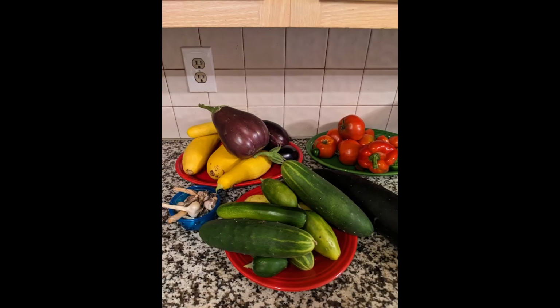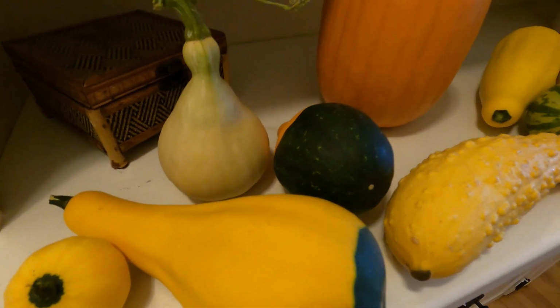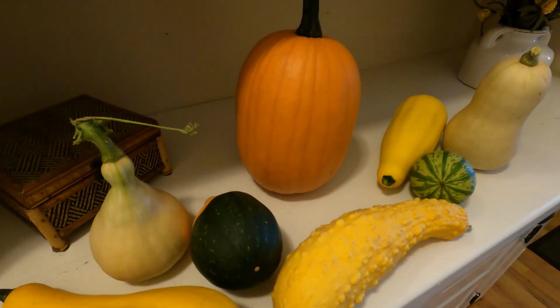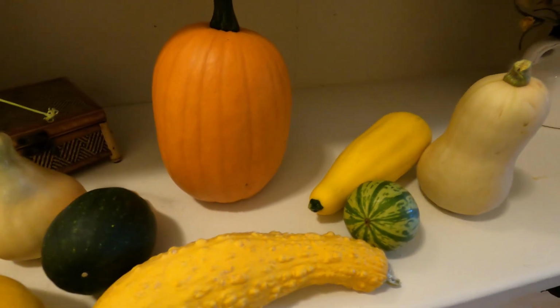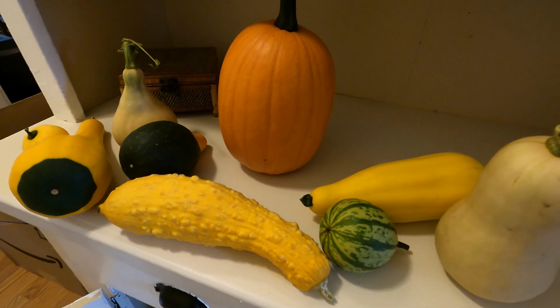Another really neat thing we grew for the first time are decorative gourds and pumpkins. And they've just produced a lot of really interesting, unique, almost every gourd looks different from the other one. So that'll be really nice to display as we get closer to fall and Halloween.